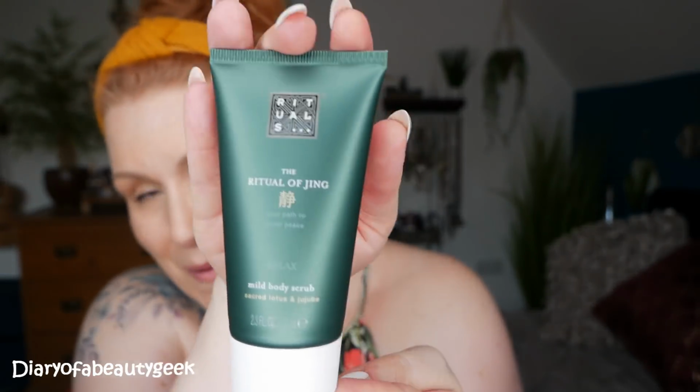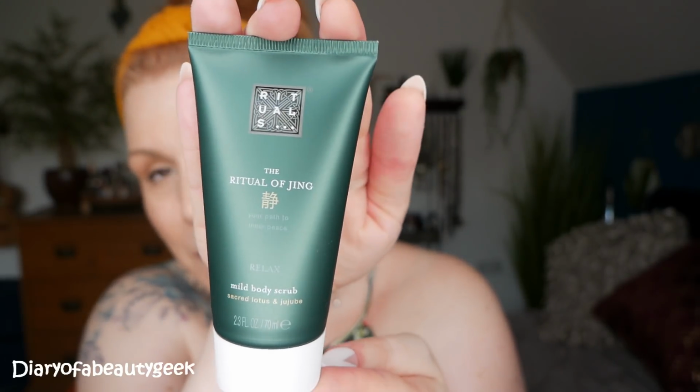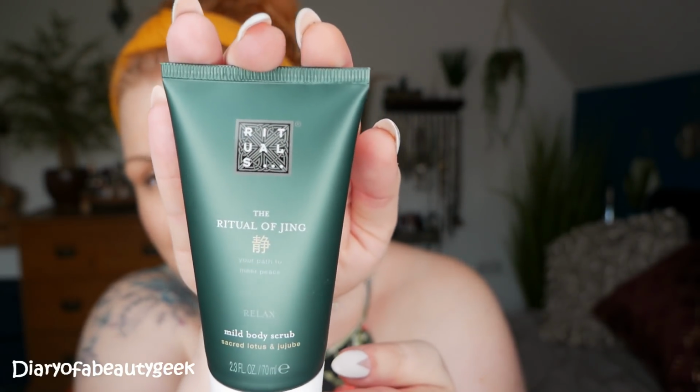Next we've got a body scrub, and there's 70 mils here, and this can be bought for £5.20. And what can I tell you? It just says mild body scrub. That's all it says there. It's Sacred Lotus and Jujube. Jujube? Is that right? Anyone know what a jujube is?